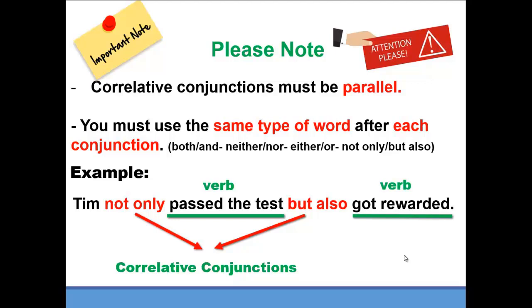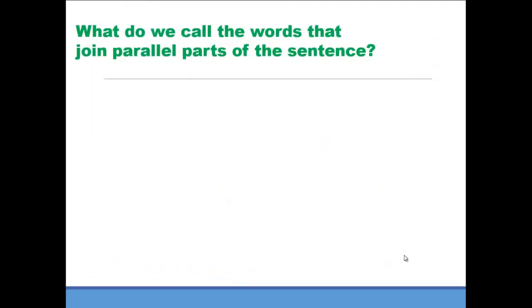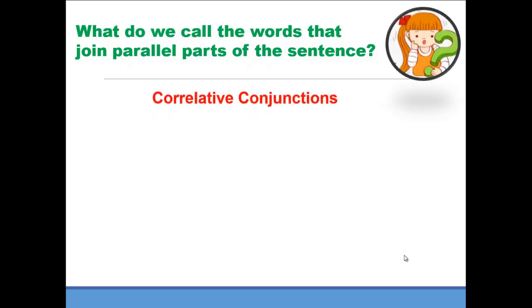The first conjunction is followed by the verb passed. The second conjunction should also be followed by a verb, which is got. So, the correlative conjunctions should always have a parallel structure, which means that you must use the same type of word after each conjunction. Great. In this case, what type of words do the conjunctions connect? They connect the verbs or the predicates of the sentence. What do we call the words that join parallel parts of that sentence? We call them the correlative conjunctions.